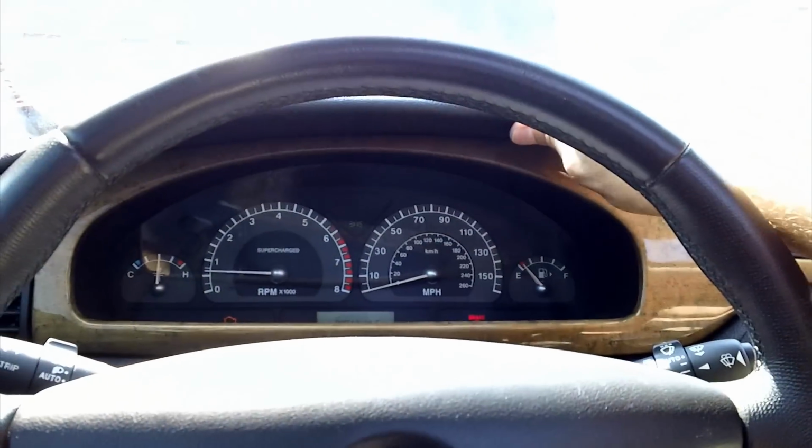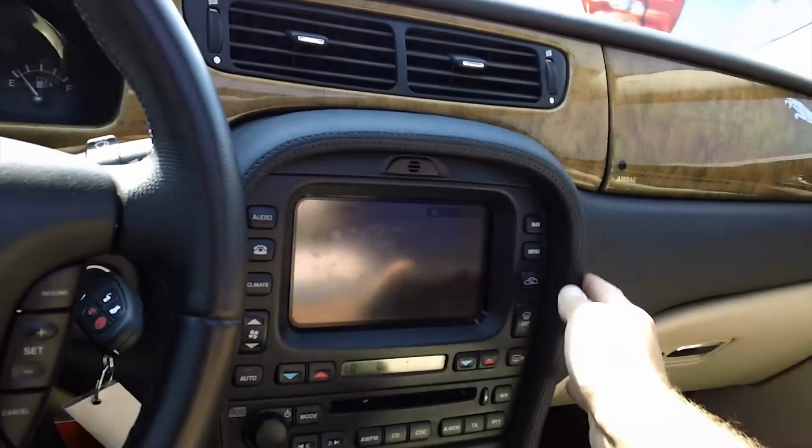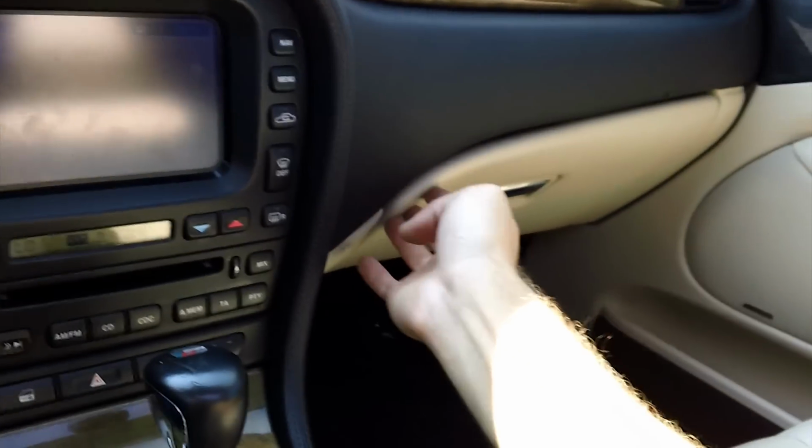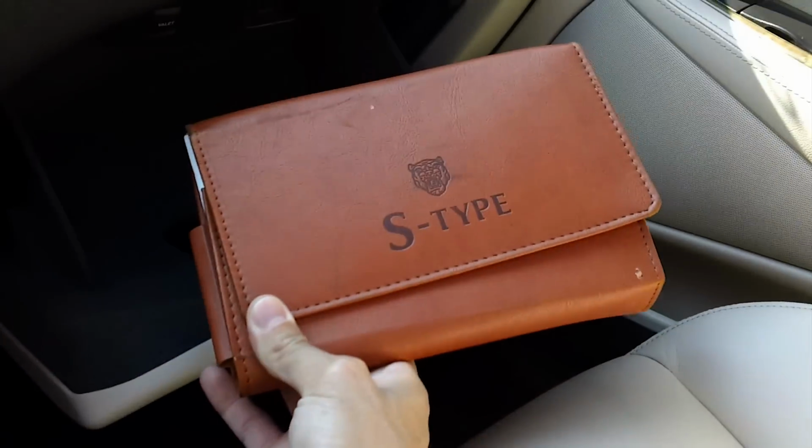Positives, the entire dashboard is soft to the touch, very rubbery. Over here too, very well done. The exposed stitching, glove box lid, also soft to the touch. Not very large, it's like a little shovel. Hey, fly. Even the classy colored owner's manual.